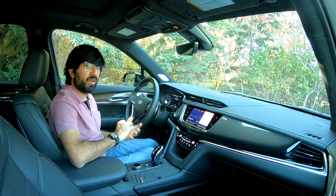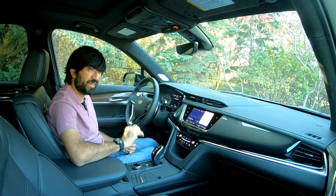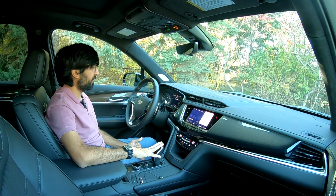We are in autumn. Now, as I mentioned, this XT6 comes with a Bose music system, the Bose Performance series, and it sounds pretty incredible because of the quality of the interior. The sound is also quite elevated because of that.